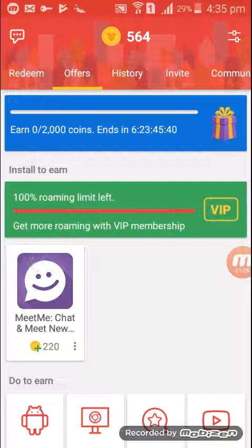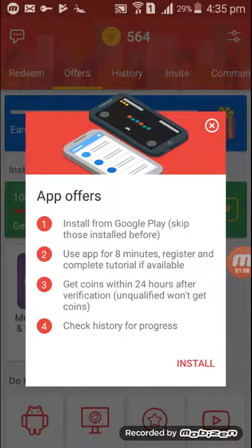Here you can see that if I click on this app icon, you will read some instructions on how you have to install the app. Install from Google Play, skip those, install before, use the app for 8 minutes, register and complete the tutorial if available. Get coins within 24 hours after verification. Unqualified won't get coins. Check history for progress.